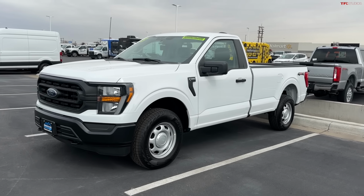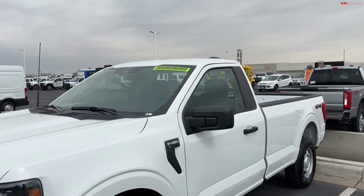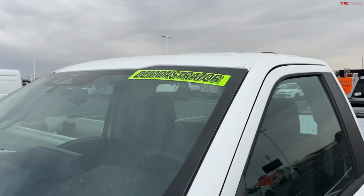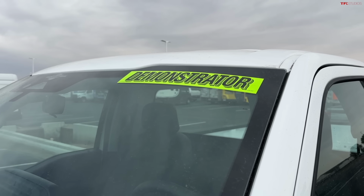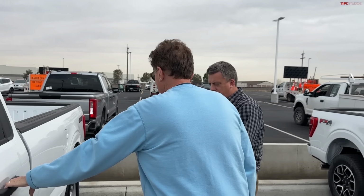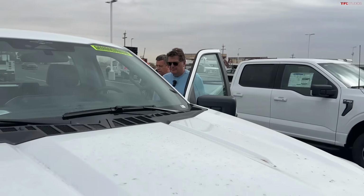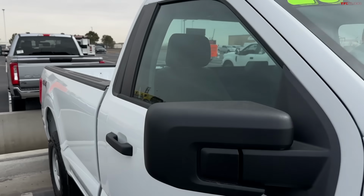So some dealerships do this. Actually, most dealerships do this. So this is demonstrator, basically a demo truck, they call it, or sometimes a loan vehicle. Okay. So if your F-150 is in for service or something going on, you could borrow a truck for a couple days. And this is one of those trucks. So this is an XL work truck. It's four-wheel drive, correct?